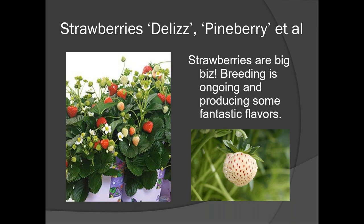The photo on the left here is where you're seeing things going. So if we go back a couple of slides and look at our initial one, typically what we know of strawberries is you plant them on a mound. The stolons cascade over the side, and that's where your strawberries are produced. But you can see in this case, the breeding has gone towards bringing the flowers and the fruit above the foliage. And so their contention for use in pots is much greater than it used to be.